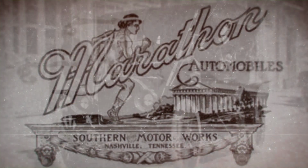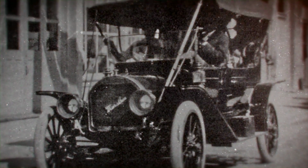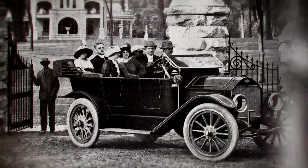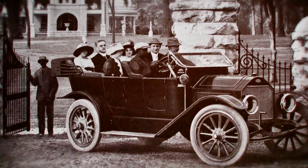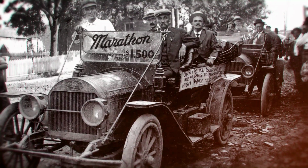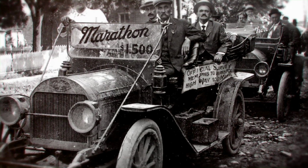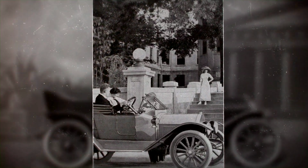In 1911, 5 different models are produced, 12 in 1912. In 1913, Marathon is one of the top producers in the U.S. 1914 models will feature electric start. Known for high quality and durability, Marathons are used to chart the New Cross State Highway from Bristol to Memphis. Newspaper ads feature models in front of the new Belmont Mansion and the Parthenon.